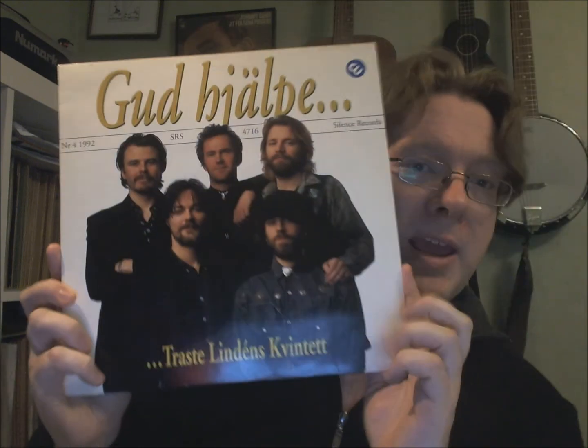By this time they had started to become so popular they couldn't keep on playing all acoustic. They had to have mics and electrically enforced instruments, although they still had a very acoustic sound. And they had a big hit with their third album called Jolly Bob Goriland, and now I managed to get hold of a vinyl version of their fourth, and in my book the best album, although it wasn't the most successful one, and it's called Gud hjälpe Tarstel Quintet.